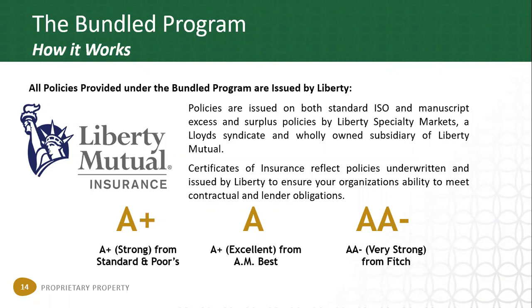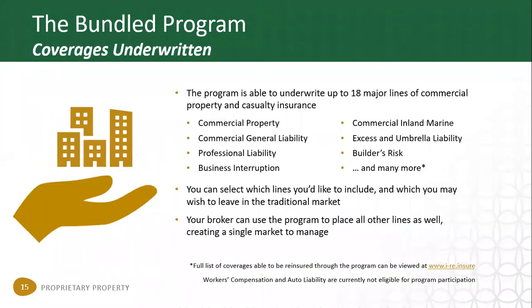But there are some other pieces that are important to understand too when we talk about the bundled program, and that is specifically the lines of coverage that we're talking about. So over on the next slide, we've got listed out for you some traditional lines of coverage that are being underwritten through our bundled program. Some examples of that might be commercial property, general liability, pollution, professional liability, builder's risk, commercial and inland marine, a number of policies. In fact, the underwriters have about 18 different lines of cover that they've identified for this program, which could be included in the bundled program. You'll see there a little footnote down at the bottom. There are actually two lines that the program does not currently write: workers' compensation and auto liability.